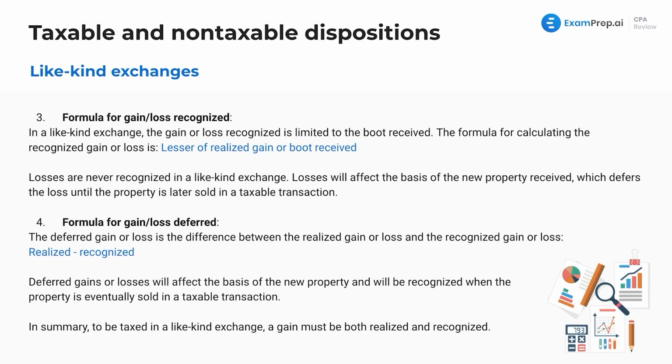Like I said, please memorize all this stuff. It's super important. The formula for the gain or loss recognized, super important. In a like-kind exchange, the gain or loss recognized is limited to the boot received. The formula is the lesser of the realized gain or boot received. So again, in that prior example, if we had a $20,000 gain, that's great, but what's the lesser? If there was no boot received, boot's zero, so that's going to be zero. But if boot was greater than the realized gain, we'd recognize the boot as the gain recognized.